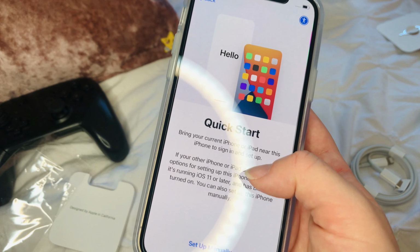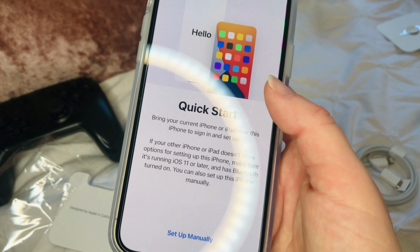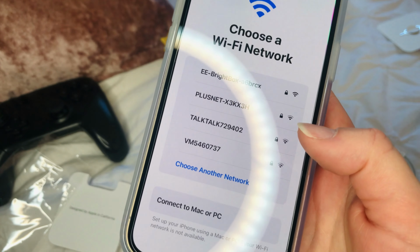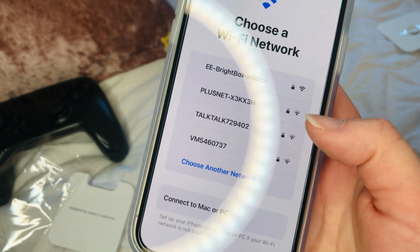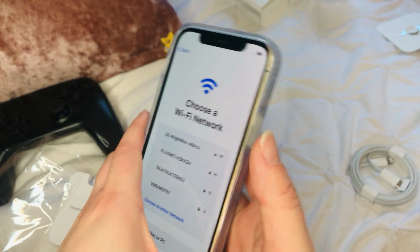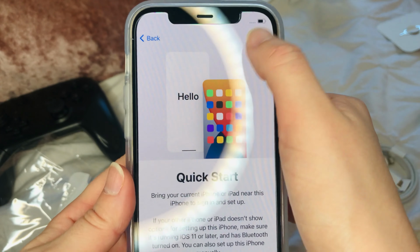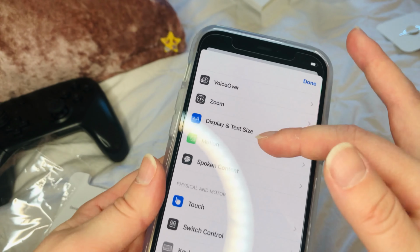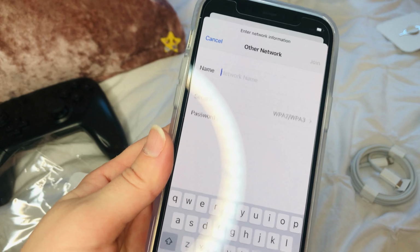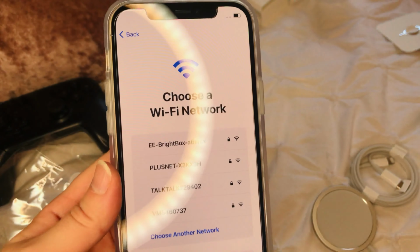Quick start, set up manually. This iPhone sign in and set up. If your other iPhone or iPad doesn't show options, let's just set it up manually, because do I have to choose a network right now? I don't want to do this. Basically, this is the phone. We'll turn it on in a minute because I want to check if the charger works. Can I not just quick start? Goodness gracious. What does this button do? I don't know how to work it without the home button. Okay, well, it's not plugged in. Internet's... Oh, it doesn't matter. We'll do this later on, and I'll give it a little whirl.